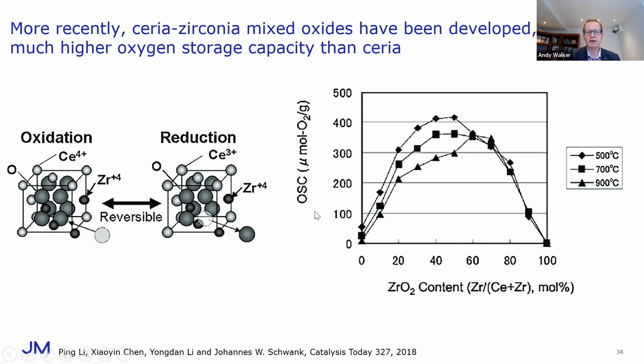But also, if you look at the oxygen storage capacity shown here, which is the amount of oxygen that you can move in and out, in the way that I described earlier, this really does increase very strongly as you move towards, and then through 20% zirconia through to 80% zirconia, much higher than the pure Ceria that we use as a starting point. So these materials pretty quickly became ubiquitous in the industry.